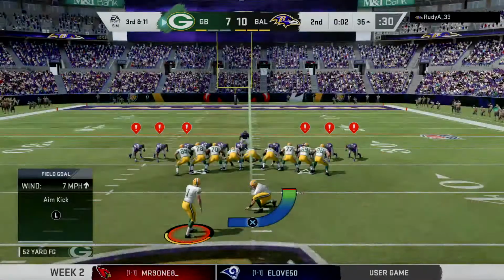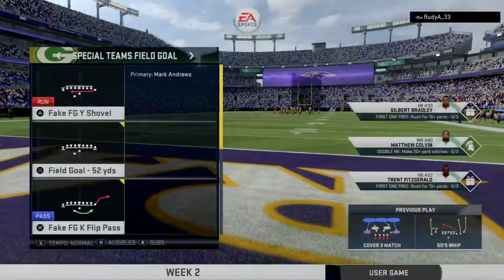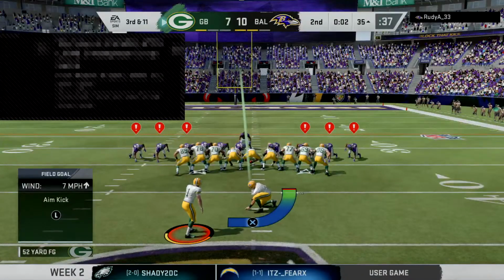So with 2 ticks left here in the half, on is the field goal unit. And now they'll take a timeout defensively. After the 2nd down play, they burn the timeout, making them sweat out the final few ticks here in the 2nd quarter.